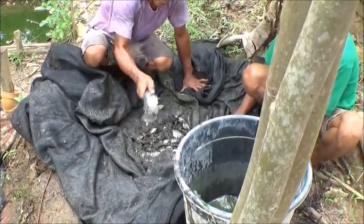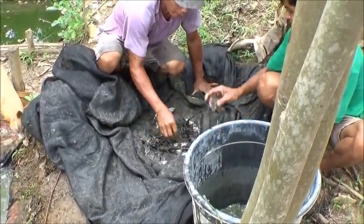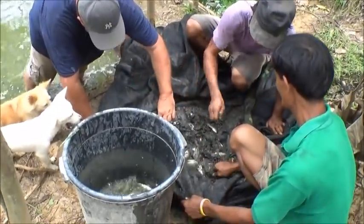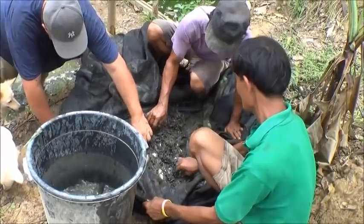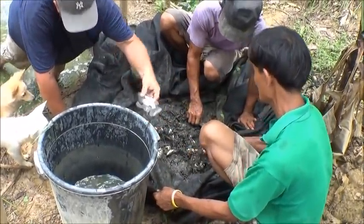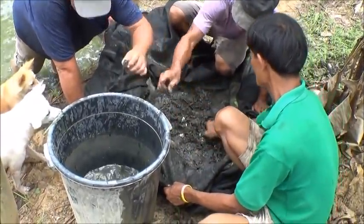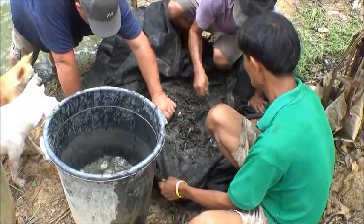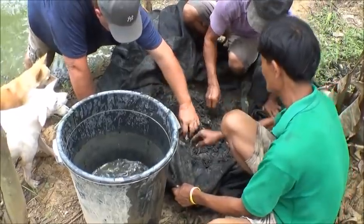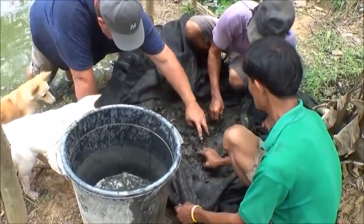That's about half of what's in this pit. Let me see how it's going. We're going to do this times 7. Well, we've already did the first 4 pits yesterday evening.